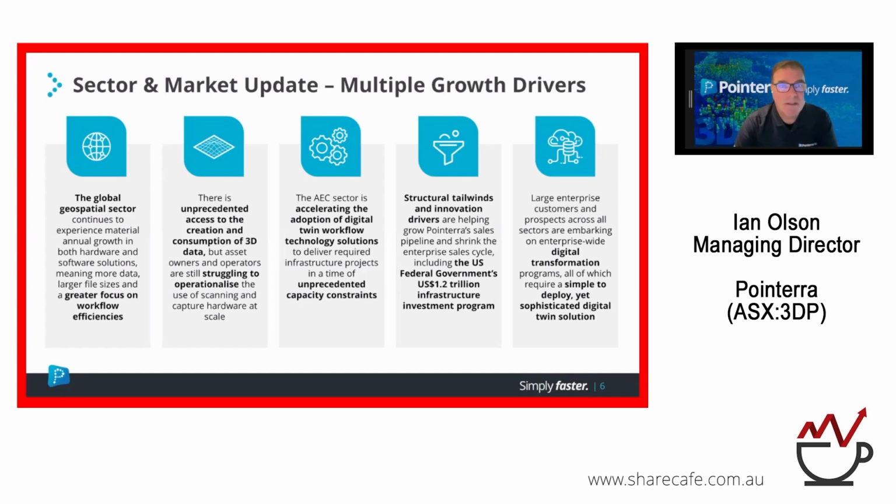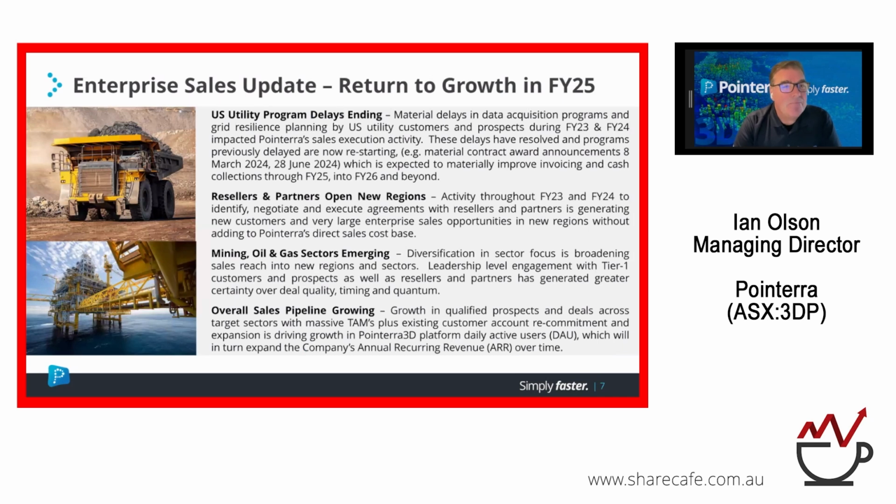Next slide, thanks, as Manny comes back. So we see the theme for FY25 is a return to growth. I've highlighted the US utility program delays ending. I think that's been evidenced by some of the contract announcements, and indeed the contract announcement from March has already seen a couple of change orders, a couple of uplifts to that initial number, and most of that revenue will come through FY25.